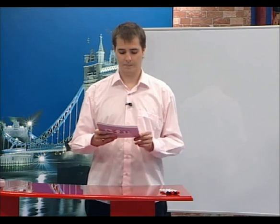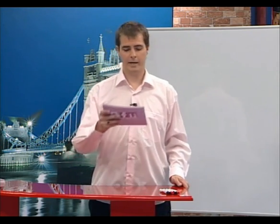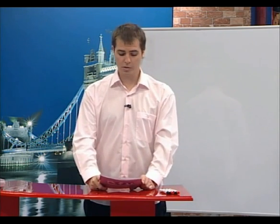Count nouns are nouns that can be counted. They can be singular or they can be plural. An indefinite article, a or an, can come before a count noun. And to ask a question about a count noun, we use the question, how many?